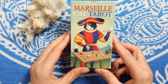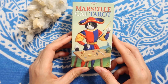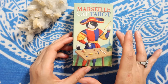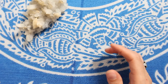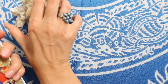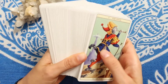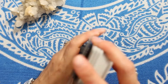I wanted to do a review of this because I do think it's a really well-executed tarot deck, and I'm going to go through the reasons why. First of all, it is by Lo Scarabeo and the cardstock is fantastic. I particularly like the cardstock for Lo Scarabeo decks. I find it easy to shuffle and they have a really nice feel to them. Not too thick, not too thin.